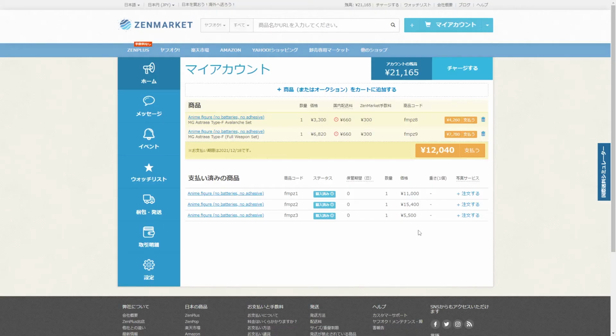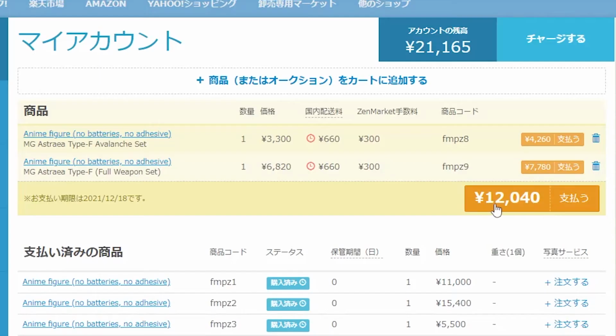Right, and it's only been about half an hour. It's now 1 p.m. And as you can see, we are now able to pay for the items that we asked for. This includes the total of everything that we ordered so far. So the Astraea Type F with its weapon set and the Astraea Type F with its avalanche. And remember, these are notes we wrote ourselves. That's not the official item description. Quantity, individual price, shipping cost from, unfortunately, Premium Bandai to ZenMarket, because Premium Bandai does require a shipping cost itself. The ZenMarket's handling fees and the item code.